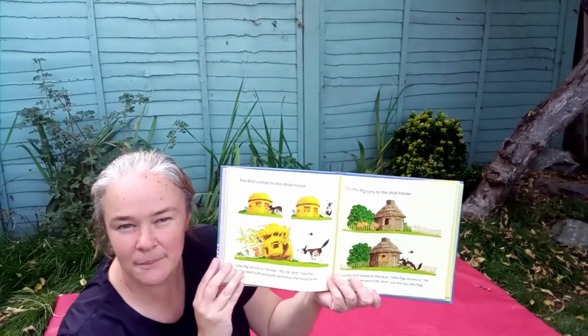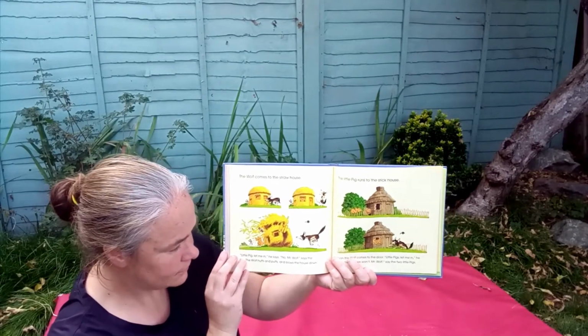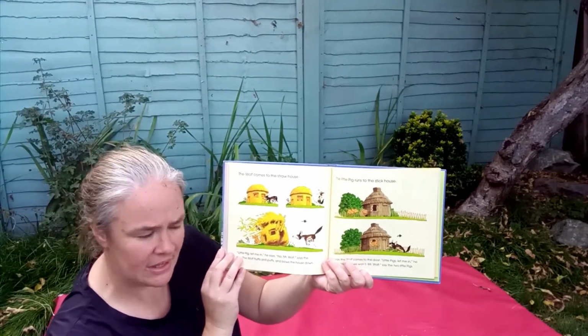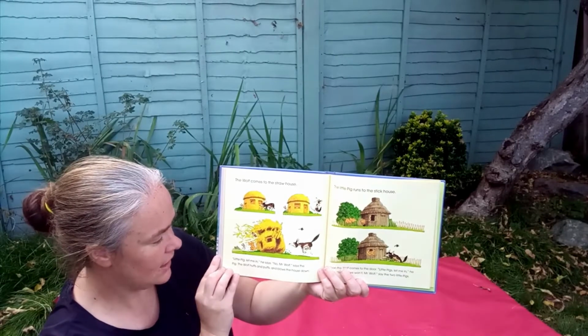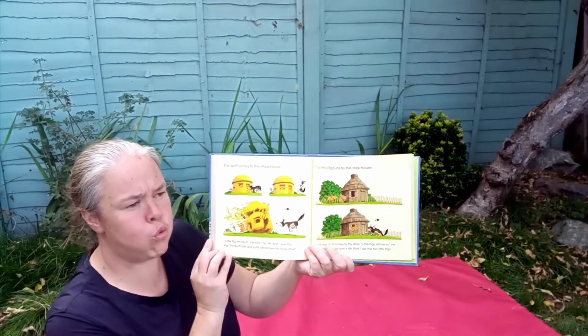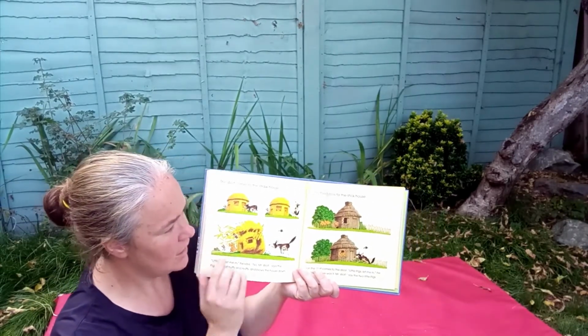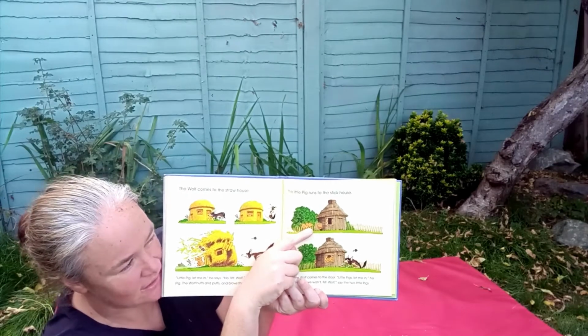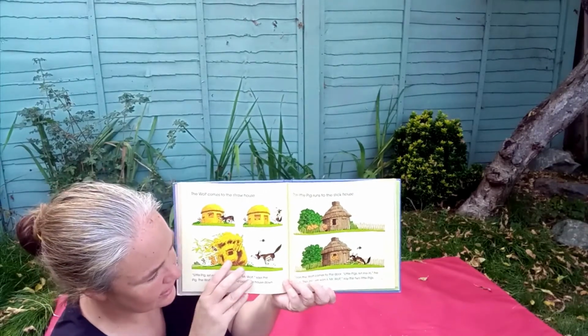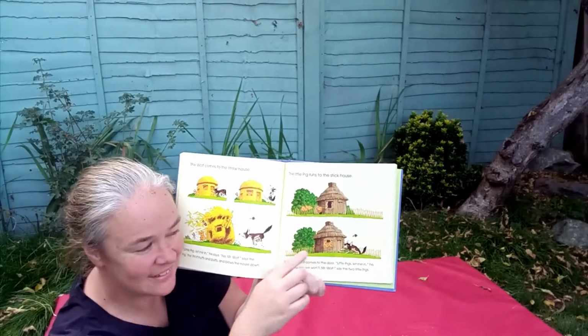The wolf comes to the straw house. Little pig, let me in, he says. No, Mr. Wolf, says the pig. And the wolf puffs and puffs and blows the house down. The little pig, look how fast he's running, runs to the stick house. You can see them peeking out of the window, can you?